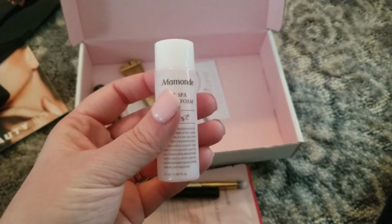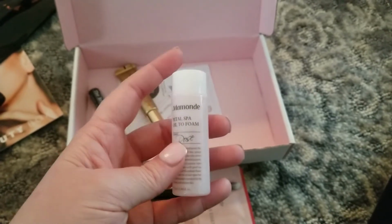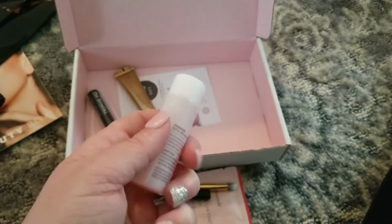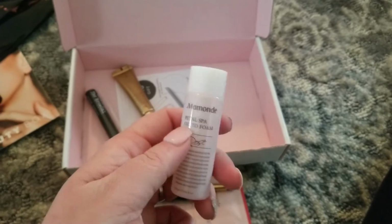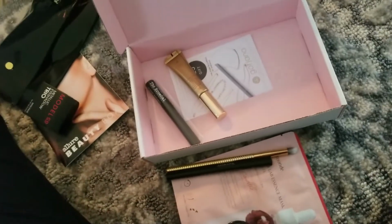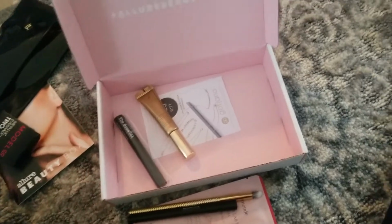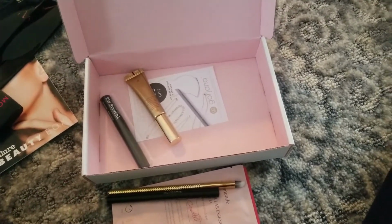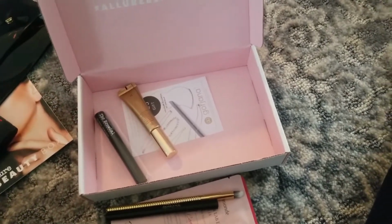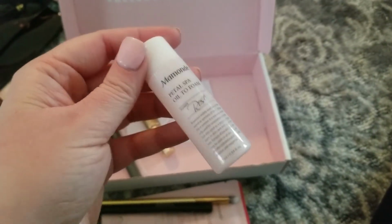Then we have another Lamond product, the Petal Spa Oil to Foam Cleanser. This is a very nice travel size item, so if you're traveling, just throw this in your makeup bag and you have a cleanser with you to wash all your makeup off. I'm going to pop it open and see if it has a rose scent to it. Sorry, I'm recording on my phone and trying to use both hands to open products. Very strong rose scent, but it's a nice rose scent. Definitely not an offensive rose scent. So I like it, and I'll definitely give it a try.